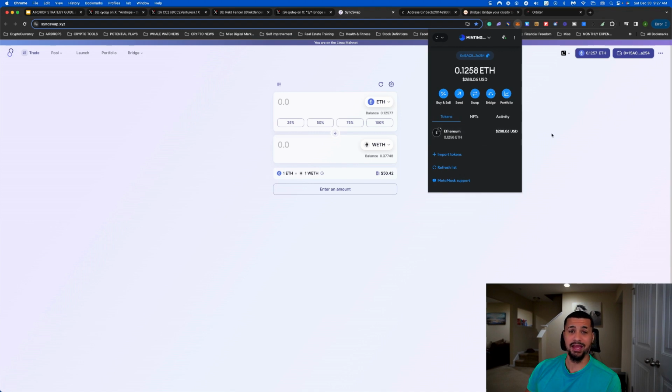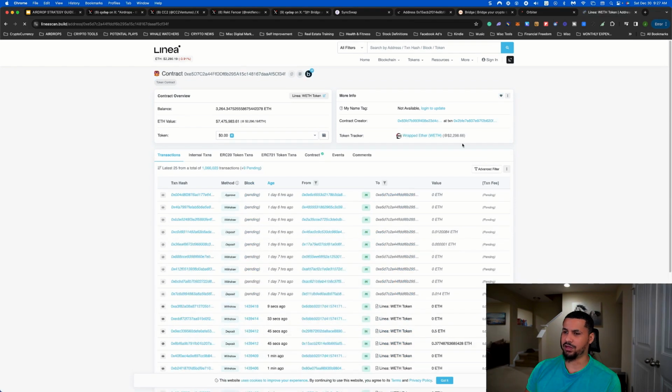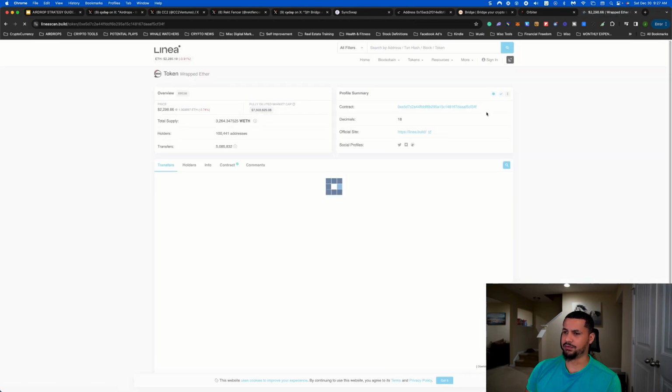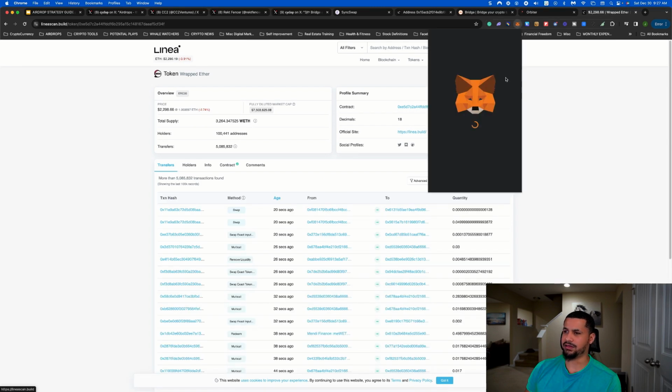And you're like, where the heck is my money at? Well, if you come over here to the Explorer, what you can do is you can actually click on that transaction. So that wrapped token on Linea, right? And we'll click on this, the wrapped token. And then we can grab that contract address, go up to MetaMask. And what we're going to do is just import this token.